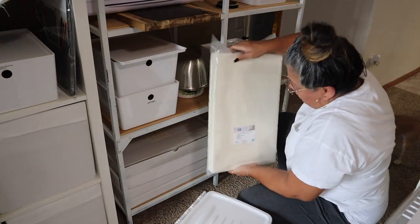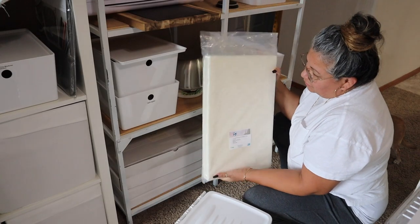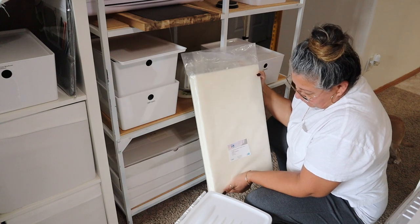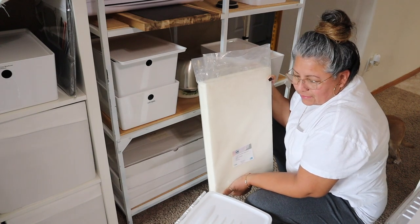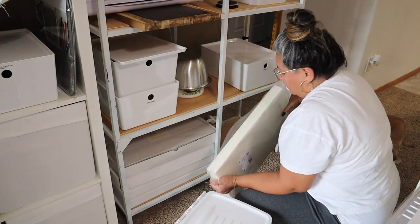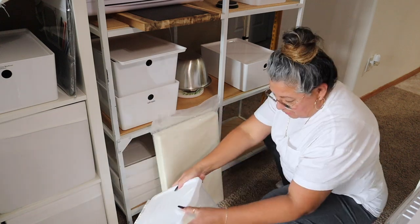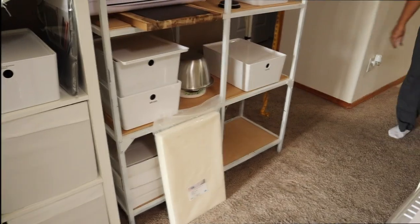So this is my block. It is from Shea and Company. I'm not a fan of the wax. I don't like the way this cools. It looked like it was crystallizing and didn't look very appealing. But I need to finish it up so that I can just get rid of it. I'm going to take my wax over there.